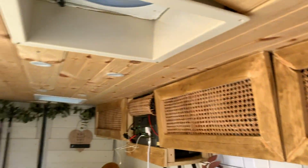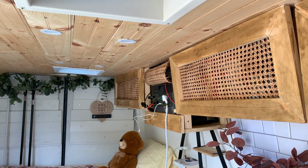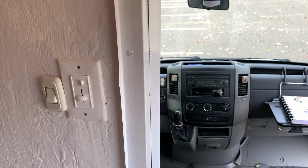But let me show you guys my lights. Ow. And they are on a dimmer, which is so friggin' awesome. But this is like the first thing I touch every time I come in here.